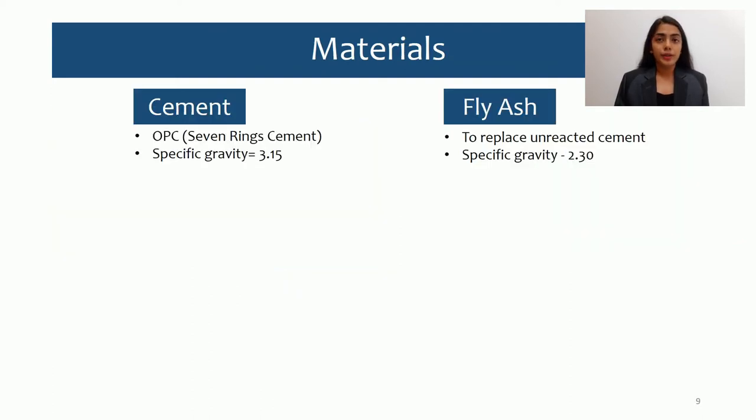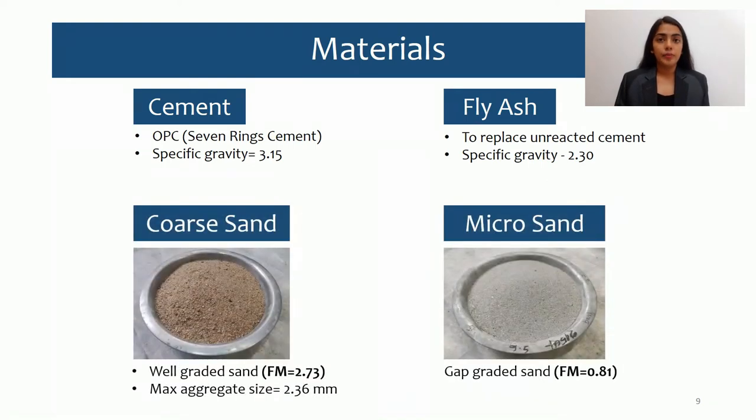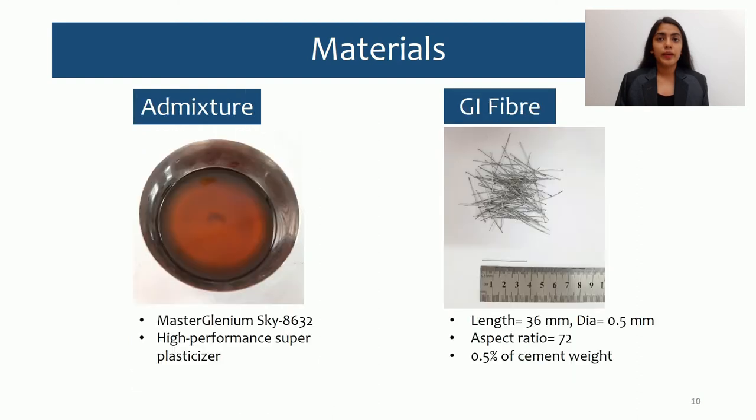Materials. Ordinary Portland cement was used to make the concrete mixture. Fly ash was used to replace the unreacted cement. Well-graded and gap-graded sand was used. Because of the smaller opening of the textiles, maximum aggregate size was 2.36 mm. A high-performance superplasticizer admixture was used. GI fibers of 0.5% of cement weight was used in the concrete mixture, having aspect ratio of 72 to increase the mechanical properties.